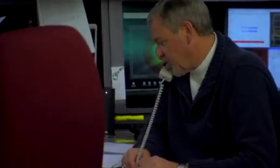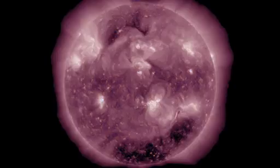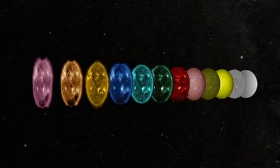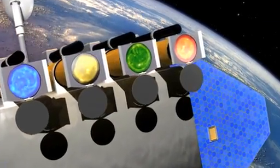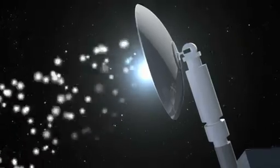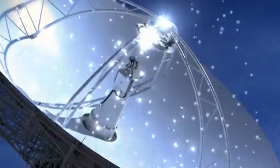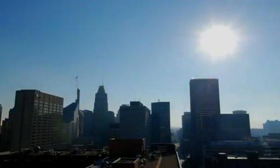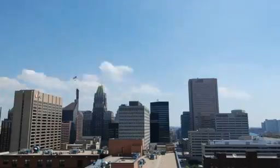NASA's heliophysics fleet of spacecraft can now see the sun from every side and in many different wavelengths. This unprecedented coverage is enabling scientists to predict and detect space weather events like flares and CMEs with ever greater accuracy. With advance warning, governments and companies can take steps to protect their technological infrastructure so that the worst scenarios will never happen.